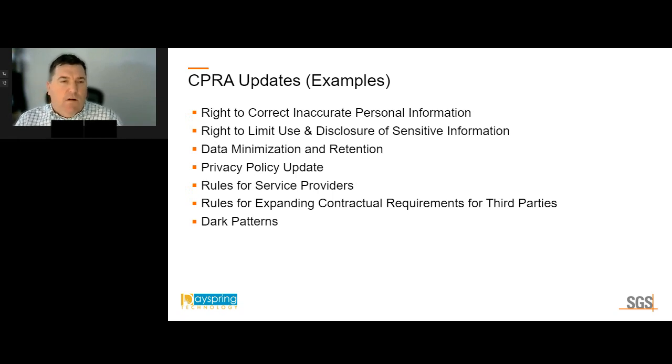But also there are, of course, exemptions. So legal or business requirements. So if I'm applying for a loan, you can't go in and update your credit history, right? Or request to delete your credit history. There are exceptions to that.